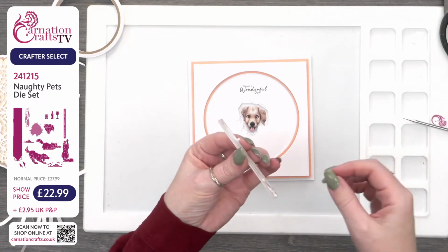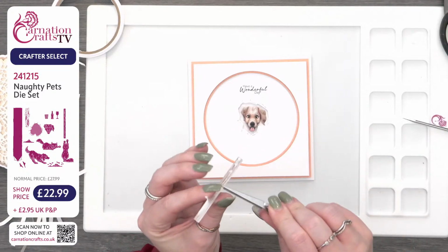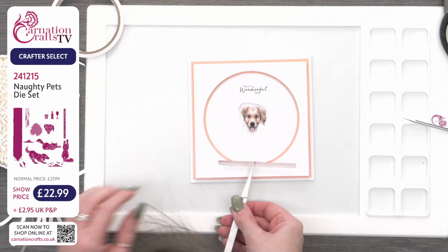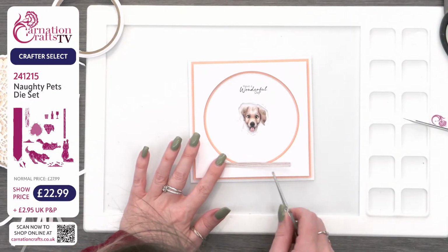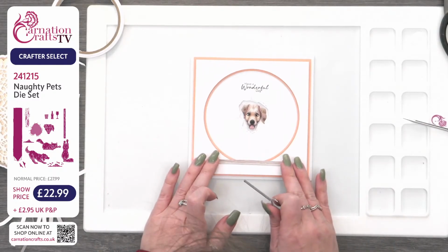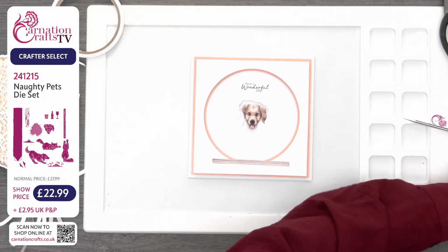My glue is not gluing today. Do you know what I think it is? I think it's because it's been in the car all night and it's been so cold. Right, so I'm going to pop that there. I'm going to use it almost like a shelf. So that's going to sit there.